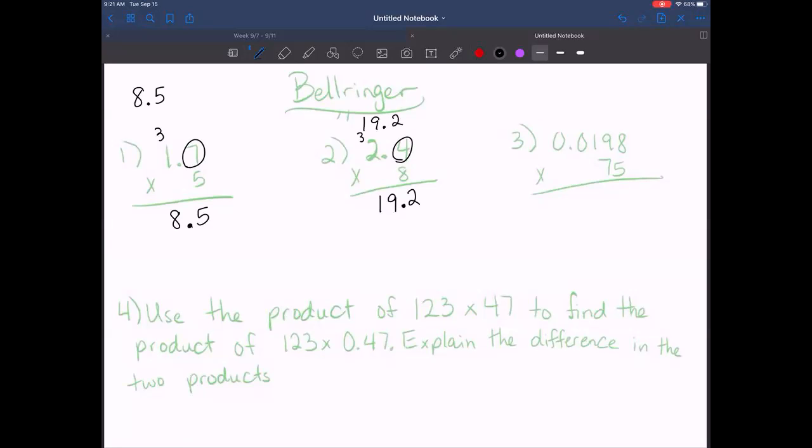Rick, what'd you get? 1.190. Like that? Mm-hmm. All right, so let's see. So we have 5 times 8, which is 40. So I put my 0 down there, carry my 4. 9 times 5, which is 45, plus that 4, which gives me 49. So I have to carry that 4 over again. 5 times 1 is just 5, plus 4 is 9. And then 5 times 0 is 0, and 5 times 0 is just 0 again.